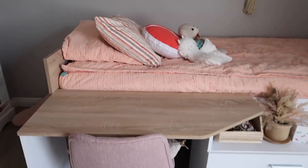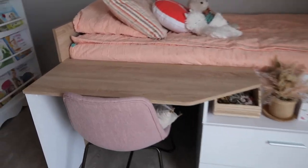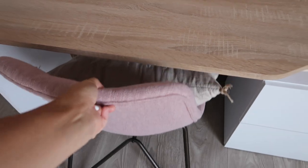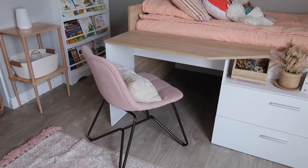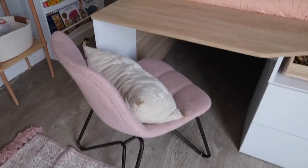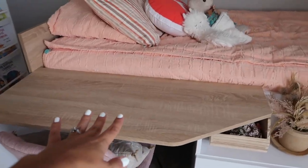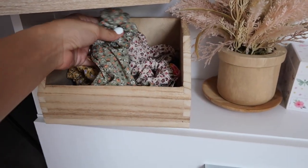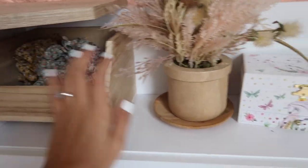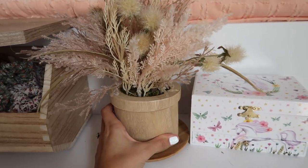But this is her bed. I absolutely love the way it turned out. So she has this chair, which you might recognize. She had this in the homeschool room where her desk was, but now it's in here and it matches perfectly in this room, so I love that. She has a little desk area, and then over here she has this little bin that holds all of her scrunchies. This, I had from Jade's first birthday decor.